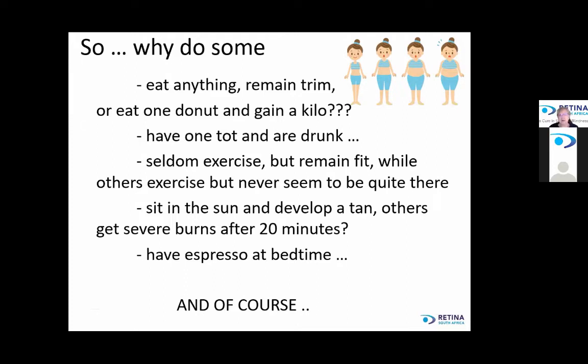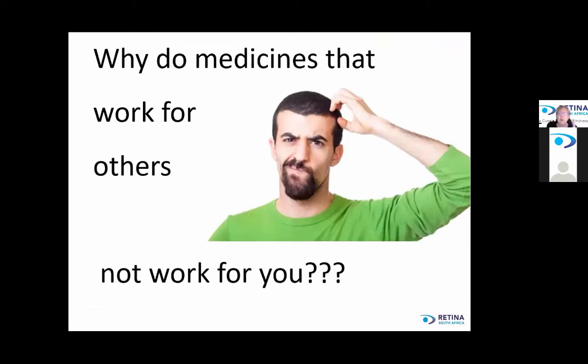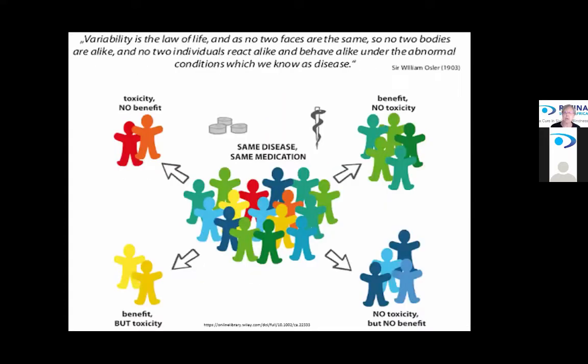Some people hardly exercise and remain fit, but others exercise and try so hard and they never seem to get quite there. We can carry on with this, sitting in the sun, etc. Have an espresso at bedtime. You get the idea. Why is it all so different? And then, of course, this brings us to the question, why do medicines that work for you not work for me? Why do medicines that seem to work for everybody else be ineffective for me, or the other way around?